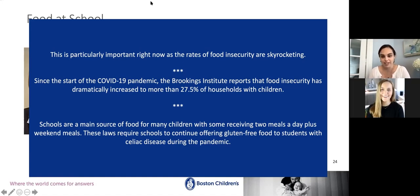So, nachos 5 days a week for lunch. We also know that that is not a nutritionally sound way to feed a child. So we really want you to think about this and how we can maintain balanced, nutritious meals for all students, including those that have celiac disease.